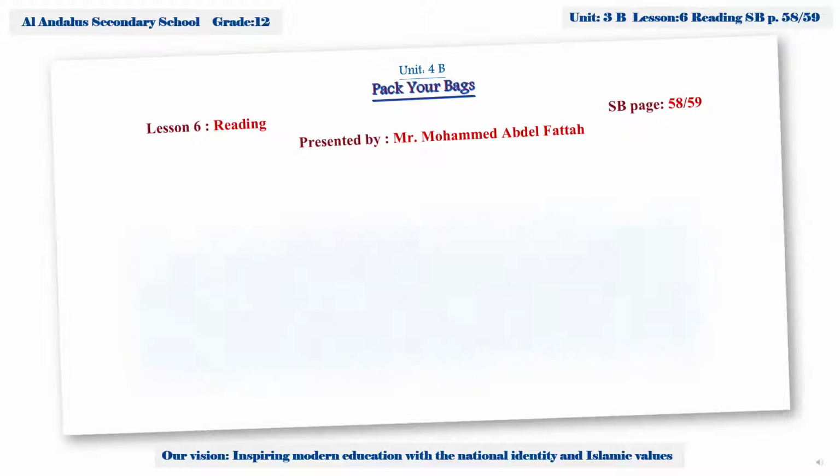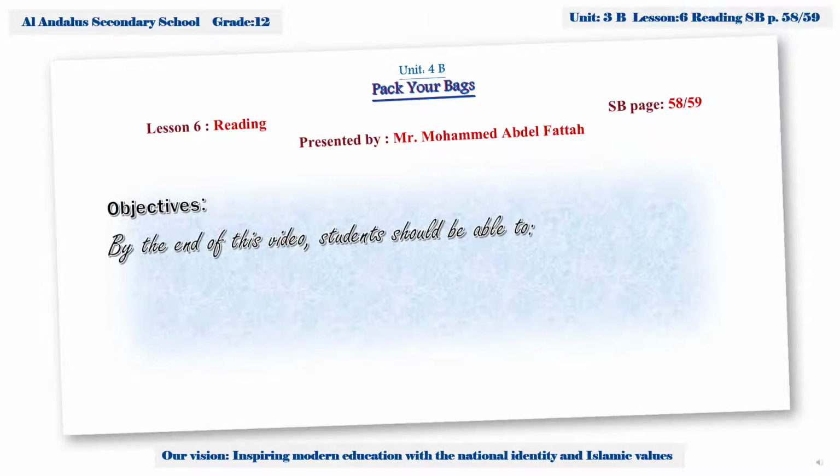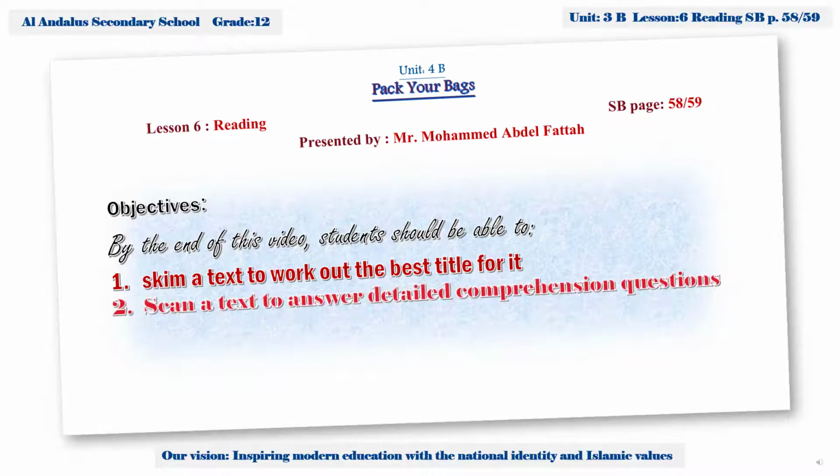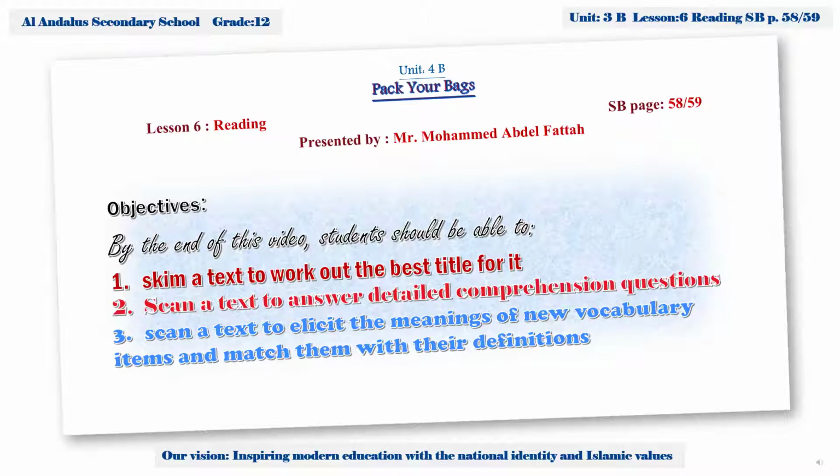By the end of this lesson, everyone is expected to be able to skim a text to work out the best title for it. Second, you are expected to scan a text to answer detailed comprehension questions. And finally, we are going to scan a text to elicit the meanings of new vocabulary items and match them with their definitions. Gentlemen, I hope you are going to participate as efficiently as possible, and at the same time, I hope you are going to enjoy our lesson and benefit from it.